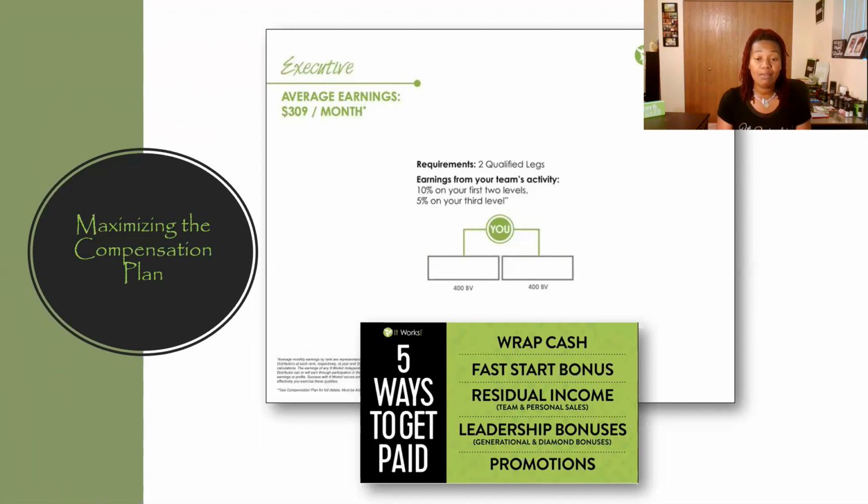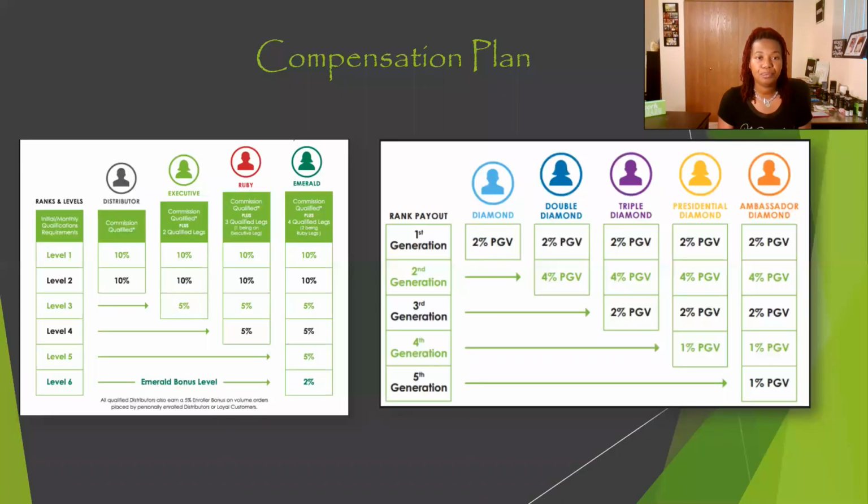Then all of the team sales and your sales and the auto ships make up the total volume of the group. You make 10% of that. That is your residual income for that group. Now, the leadership bonuses and the promotions are unlocked later on in your time and it works, so it pays to keep promoting. Now, there is no promotion for executive this month, but there is a promotion for Ruby, and I'll talk about that a little later.